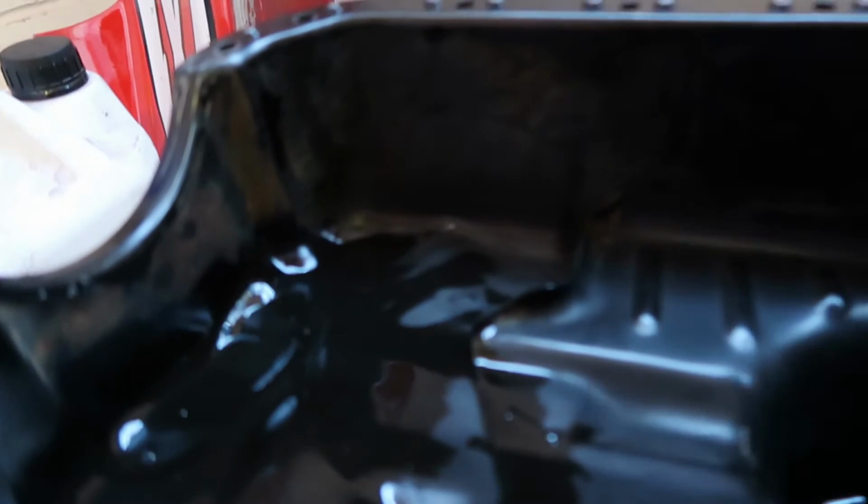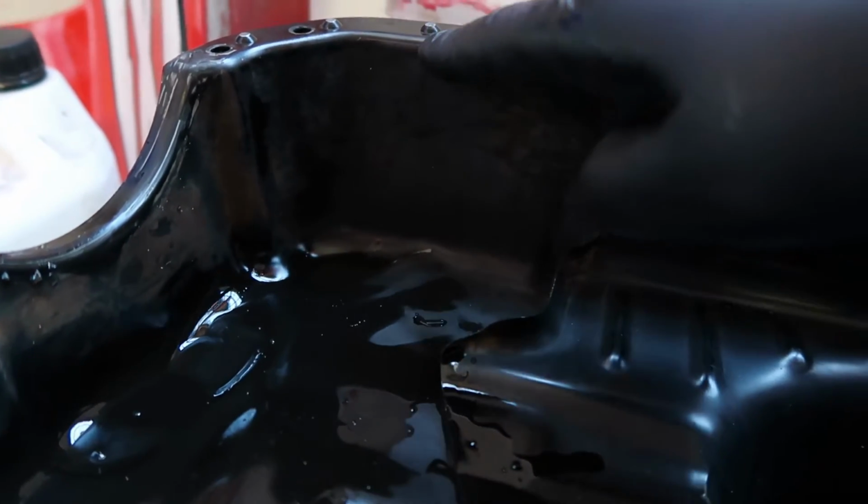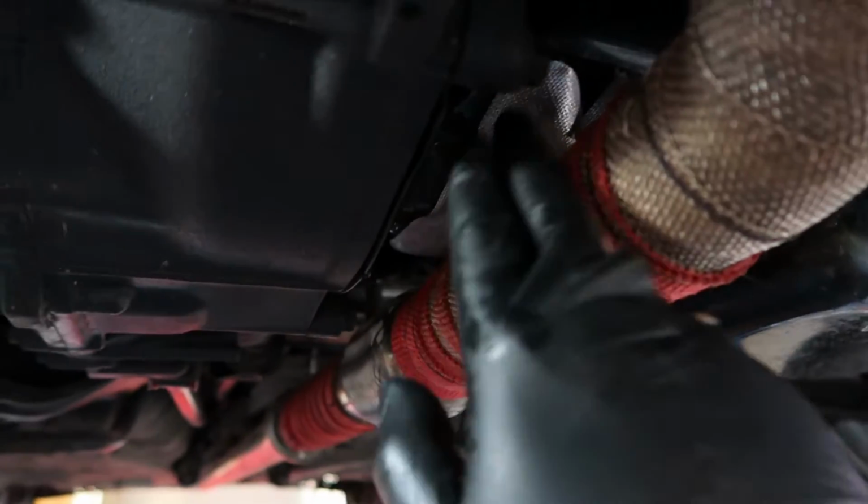This is a D16Z6, and the one I've ordered had like a ridge here, whereas this one's like 90. That one was more like 45. So it wouldn't miss the girdle, cradle, what holds the pistons, whatever you want to call it, I don't care. But yeah, it's the wrong one. Basically, this one's flat, this one's flat, and the other one's not.